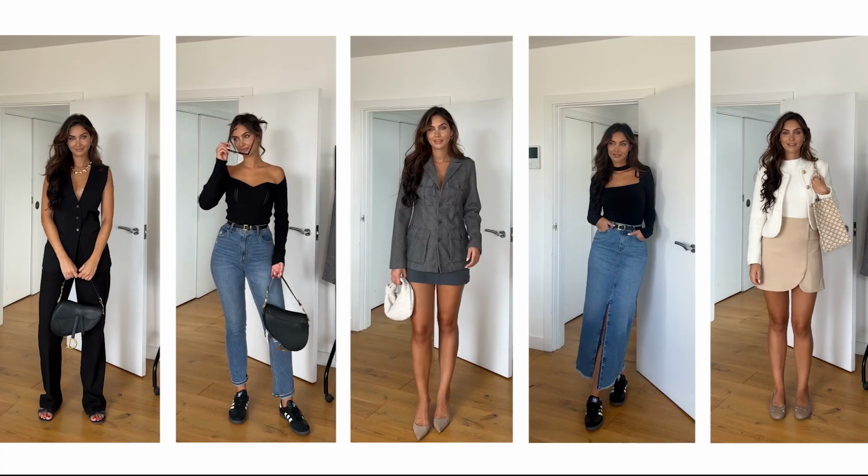I'm not going to pop it on because it is a little bit sheer, and I don't want to get banned from YouTube, so I feel like it's probably safer if I don't try it on. But how lush is that? I'm super excited to wear it, and I feel like this is the type of thing you could even wear with that blazer over, so you can just see the middle. I think it's going to look so good.